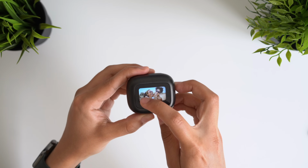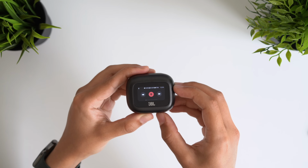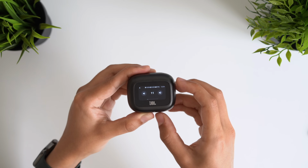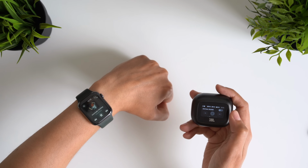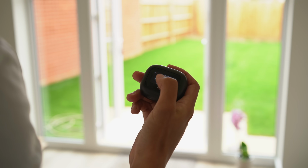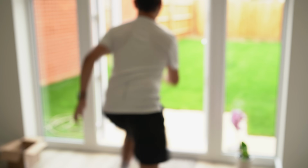We saw this with JBL's Tour Pro 2, and it essentially gives you the vast majority of features and controls from the app directly on the touchscreen of the case, so you never have to get your phone out of your pocket. Now, in practice, that's exactly what I do, but it is a big benefit when I'm paired to my Apple Watch, for example. There's no companion app there, so the case gives me much more functionality that I'd otherwise be locked out of. I can now just take the case with me on a run and not my heavy phone, so the smart case definitely can come in handy.